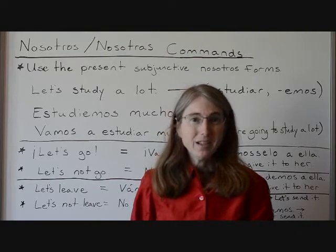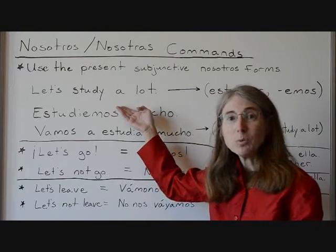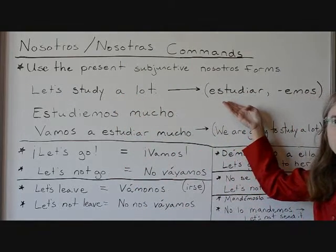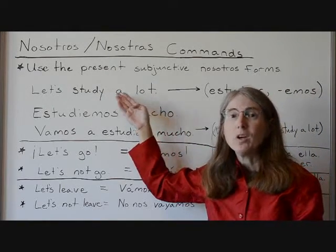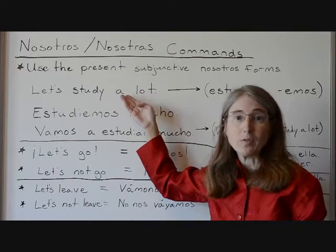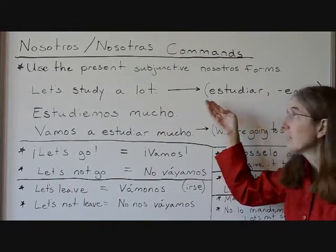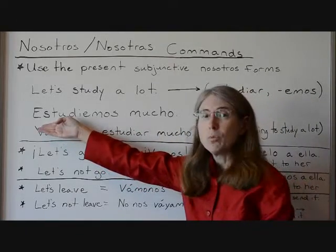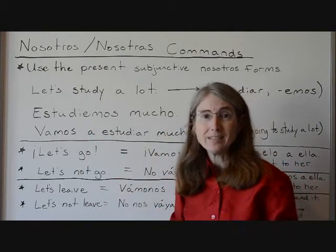the we commands. So in English, when we say, let's study a lot, in Spanish we would need to use the nosotros or nosotras form of the verb estudiar. In Spanish, the nosotros and nosotras forms of commands for verbs are exactly the same as the subjunctive nosotros and nosotras forms of the verbs. So just use the subjunctive form. For estudiar, the subjunctive form is estudiemos. So we would say estudiemos mucho. That would be the equivalent of let's study a lot.